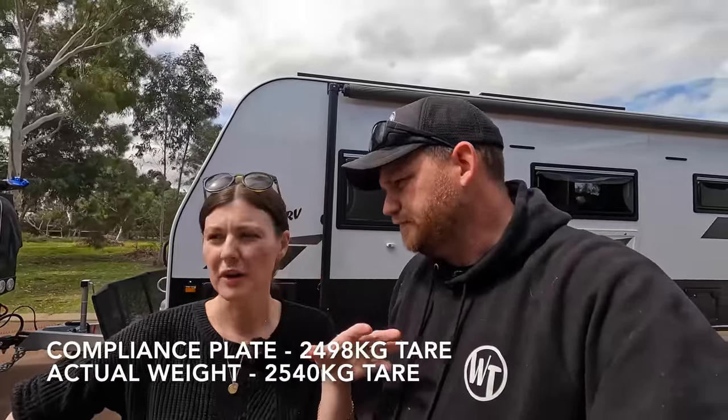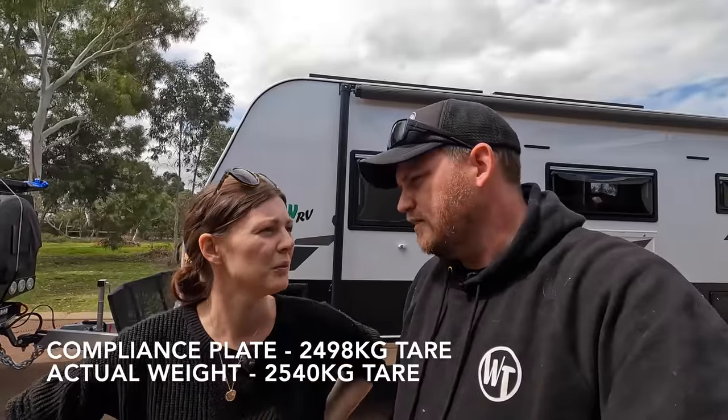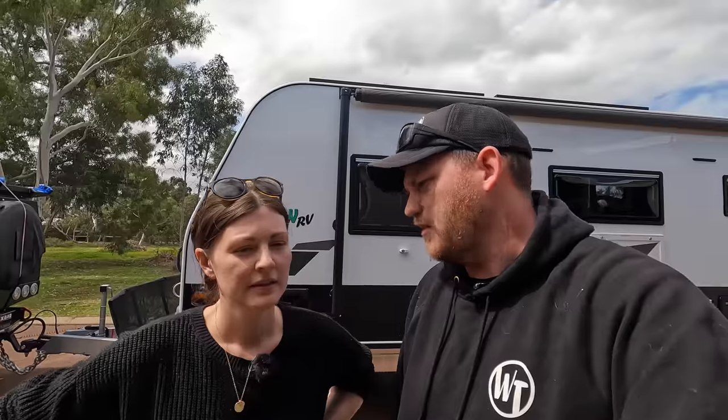So anyway, we were pleasantly surprised that it was very close. It was 40 kilos difference. From what we've heard, when you fully empty the water tanks, there's still some water left in there, across the three tanks, and also with the gas cylinders full. So I'm pretty happy that that's all that would be. Anyway, how about we show you the new van?